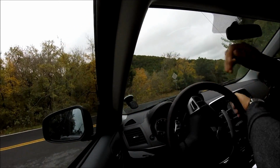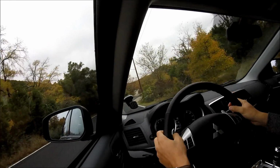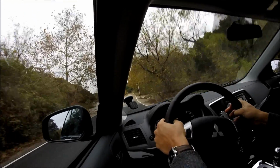Roads are a little wet today, so I'm not going to go crazy. So it's in automatic mode right now. So all I have to do is just shift it, and there you go. I'm in CVT transmission right now.